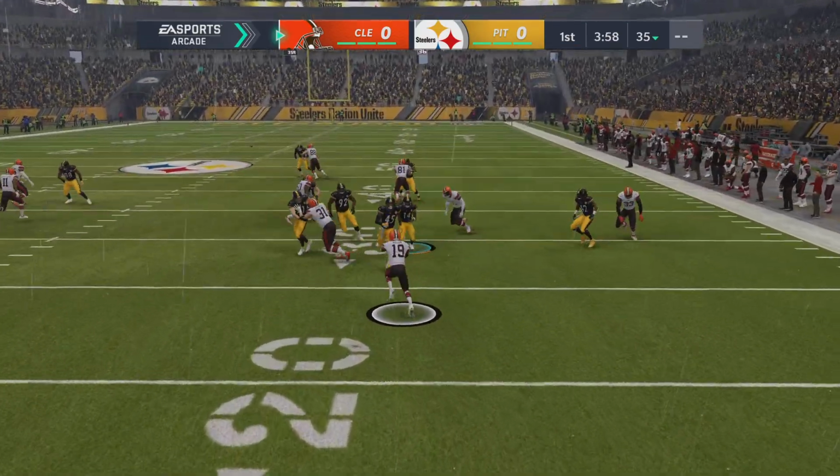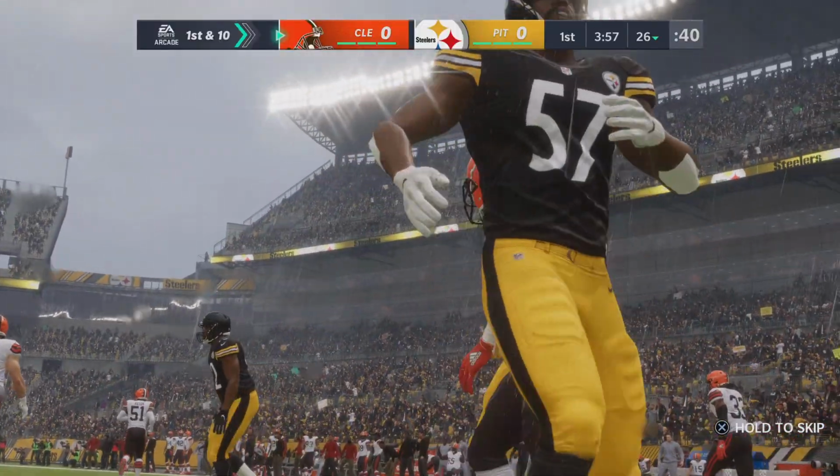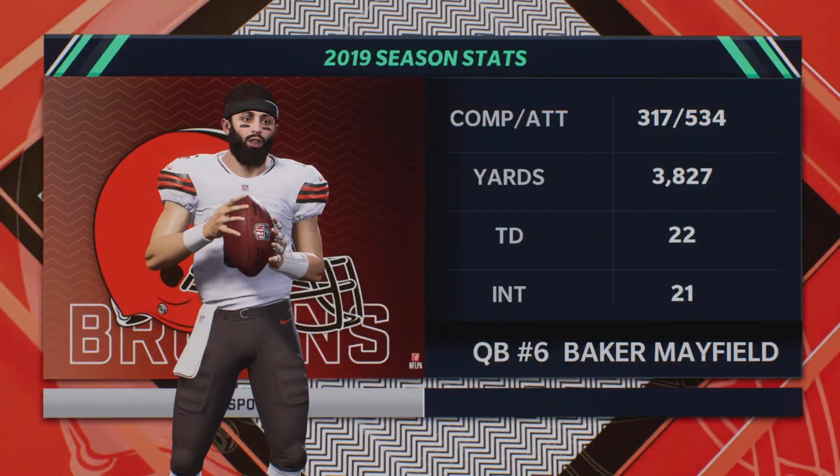JoJo Natson now on the return, and up to about the 26-yard line, just across the 25. Here's the Cleveland offense, and here's Baker Mayfield, former Heisman Trophy winner, ready to go at quarterback.